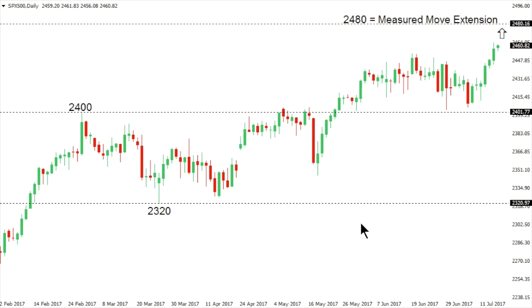SPX 500. The S&P 500 broke out several weeks back to a fresh record high above 2,400, and that followed a period of consolidation between 2,400 and 2,320, an 80-point consolidation. And so the breakout that we did see several weeks back in May above 2,400 set the stage for a measured move extension of 80 points up to 2,480.